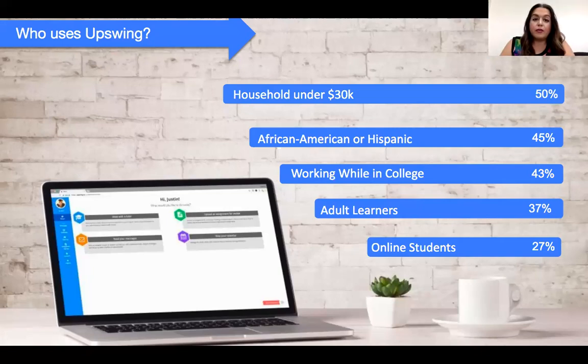Sure. So really what this data shows are the types of students that we support here at Upswing. We put a lot of focus on helping underserved non-traditional student populations across all of our schools. So that's why you'll see 50% of our students, their household is under 30K. We're helping more than 45% of African American and Hispanic students. 43% of our students are working while in college, 37% are adult learners, and 27% are online students, even prior to COVID-19.